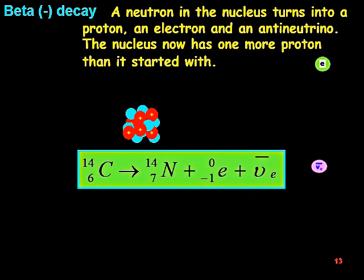So you've got carbon-14. It is now turned into nitrogen-14. It has released a beta particle and an antineutrino. I'll be honest with you, for level 2 you don't really need to worry about the antineutrinos, but the antineutrino was important because there was slightly a mass imbalance between the two products. So physicists had to find out what that was, and they discovered the antineutrino, which is essentially the additional mass that was converted in the beta decay.